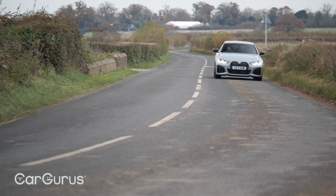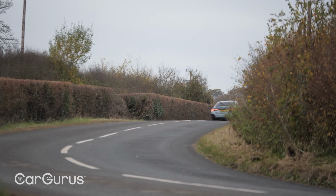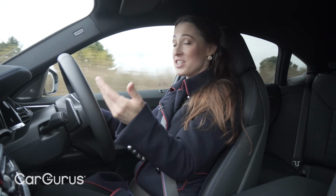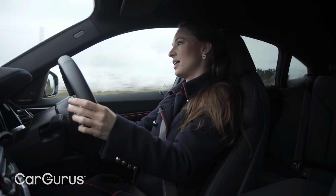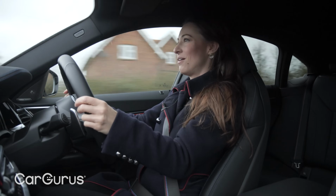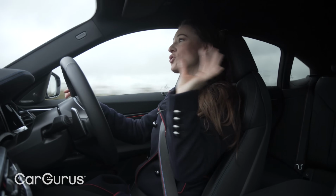That's partly thanks to the standard 8-speed automatic gearbox, which is smooth when you're pottering around and impressively responsive when you want to drive with more enthusiasm. That response is partly thanks to the fact you can make crisp, clean gear changes with these paddle shifters, like so. Drop it down in a second. Now, remember I promised you that engine note. Oh, it sounds beautiful.